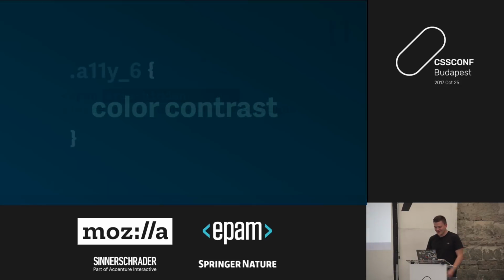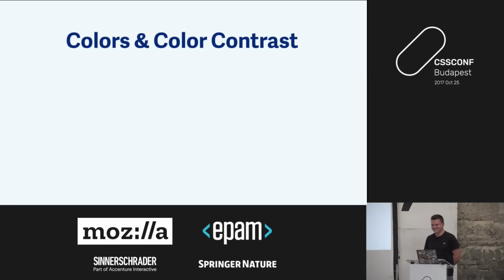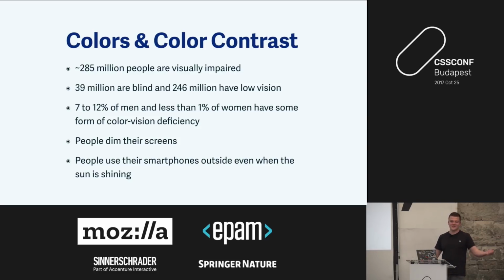Now, a nice topic for today. Color contrast. Color contrast is important, because 285 million people are visually impaired, 39 million are blind, and 246 million have low vision. 7 to 12% of men and less than 1% of women have some form of color vision deficiency. It's usually hard for them to differentiate two colors like red and green. Another reason why color contrast is important is that people dim their screens on their smartphones, for example, and people like to use their smartphones outside even when the sun is shining.